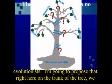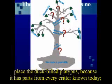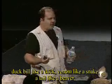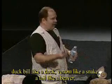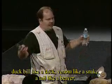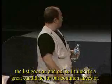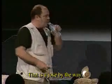I'm going to propose that right here in the trunk of the tree, we place the duck-billed platypus, because it has parts of every single critter known to mankind today. Okay? Duck-bill like a duck. It's got venom like a snake. It's got a tail like a beaver. It's just, the list goes on and on and on. So I think it's a great candidate for our common ancestor. Anyway, that was a joke, by the way. Okay.